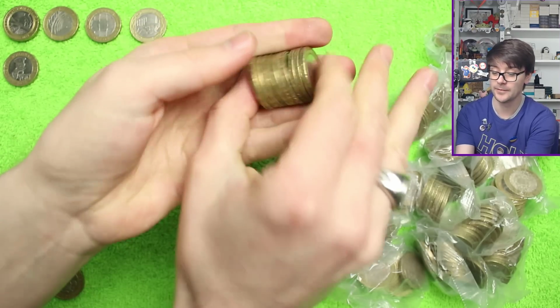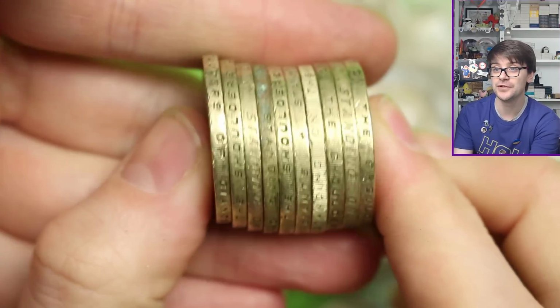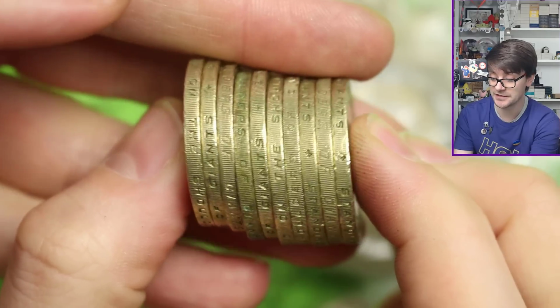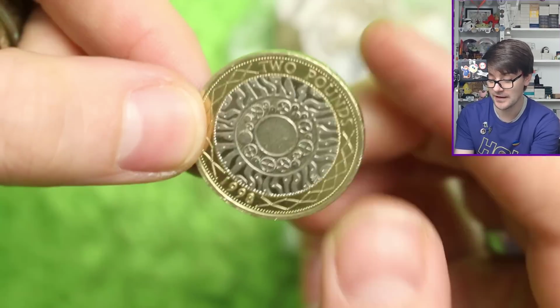Okay, I've got them all in my hand. So what we're doing is just reading the text on the edge of the coin, because the edge inscriptions are unique to the designs. If it says "standing on the shoulders of giants", it's going to be a definitive Technologies. But I think that might be all we're going to get here. This one looks very shiny though. Oh, look at that.